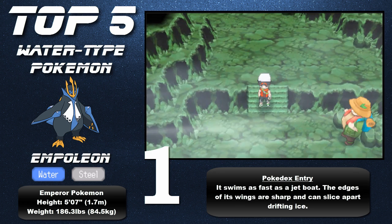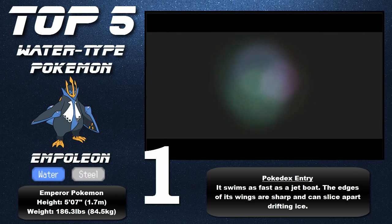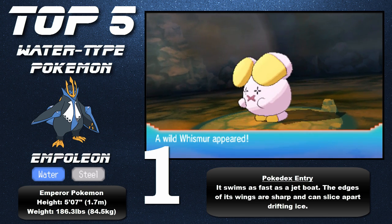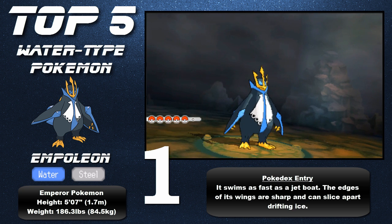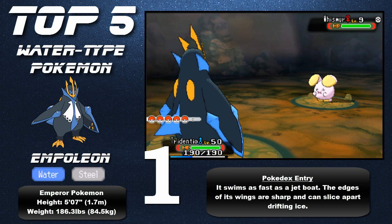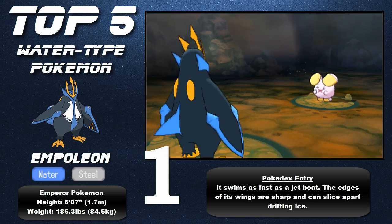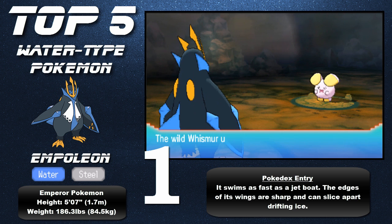And finally, my number 1 favorite water-type Pokemon is Empoleon. Since we were just talking about classifications, I have to point out the fact that Empoleon is classified as the Emperor Pokemon, which is clearly a reference to the fact that it's a penguin, based off, obviously, an Emperor Penguin, but it's got such a feeling of royalty that is perfectly befitting of such a unique and amazing Pokemon.